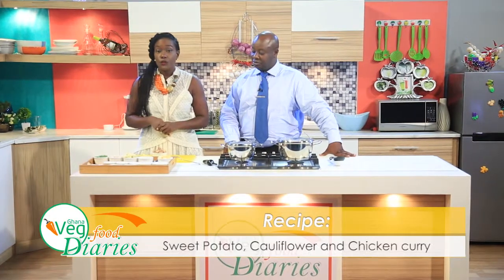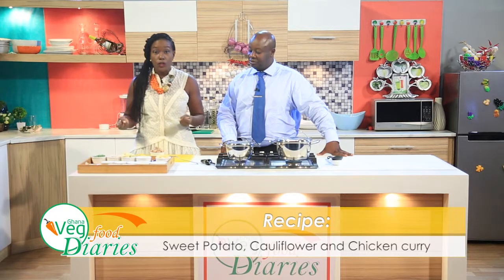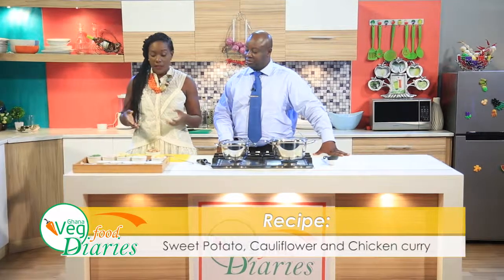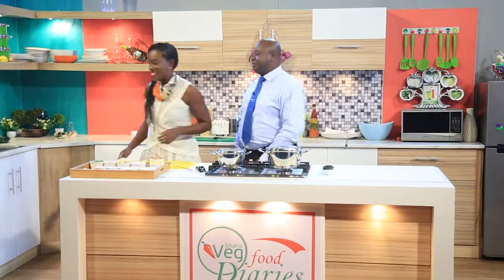And this here is leftover chicken. So if you have any kind of leftover meat, make sure that you keep it overnight properly, and then you can use that. So that's what we have for the recipe. Maybe before we start, we go ahead and wash our hands. Very, very important. There we are.